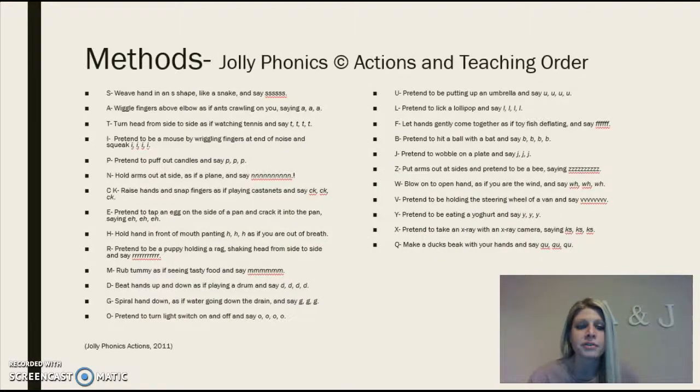Here's an example of some of the hand actions that pair with each of the letters. So for example, S says S, and A says ah, ah, ah. So each letter has a certain hand action that pairs with it. This is also the teaching order that Jolly Phonics recommends, so this is the one that I used during my teaching.